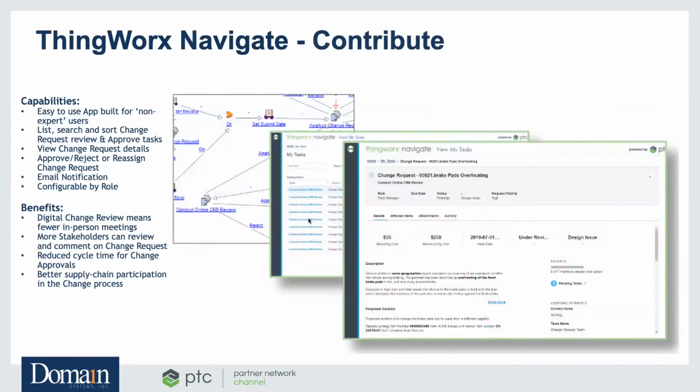Lastly, from a contribute perspective, if you happen to be in an approval cycle, then you can go to the My Tasks application. You can see the change request, you can access the content, and you can basically approve this change order. So you don't have to log into the quote unquote engineering system. You can do it through this simple web-enabled application.